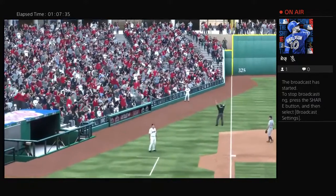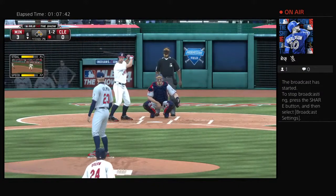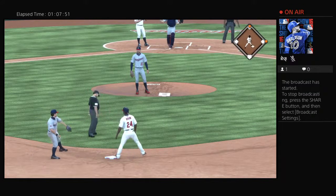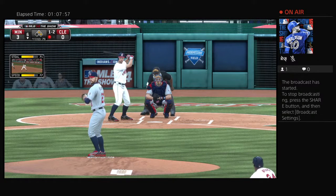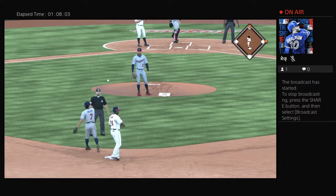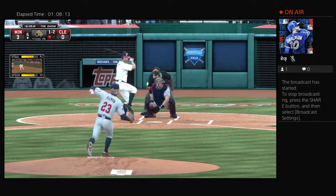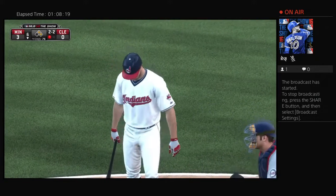There's a swing and a ball lifted to left, but back in the seats, out of play. It's 1-2. Spin and a throw back to second. Runner's back. And he'll turn and throw back to second again. Might have an idea something's up here. Breaking ball there is down. Good job of laying off. It's back to 2-2. And this is where the Indians just need one hit.